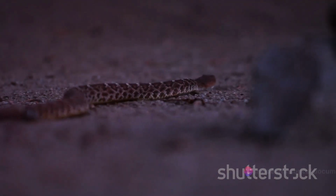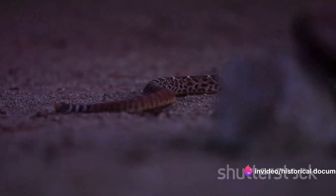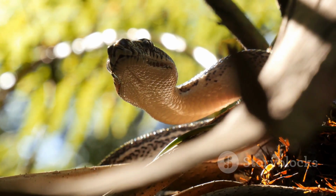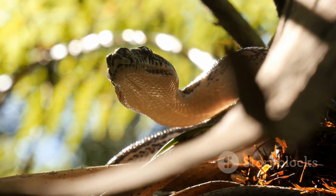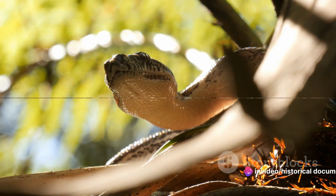But it's not just the venom that's intriguing, it's the snake's adaptability to different environments, its behavior, and its life cycle. As we delve deeper into the life of the eastern brown snake, we'll uncover more about this potent predator. Stay tuned to unravel the life cycle of this fascinating creature, the eastern brown snake.